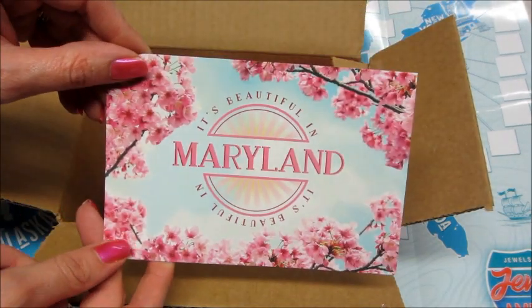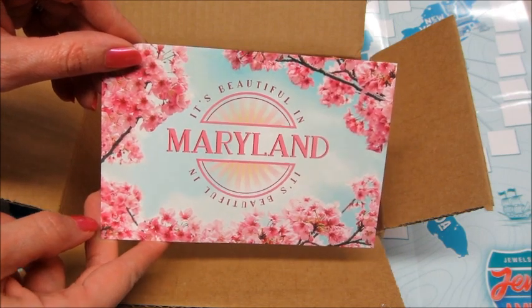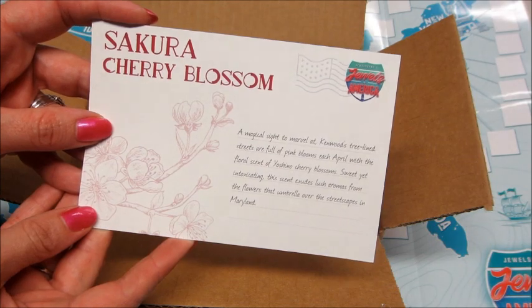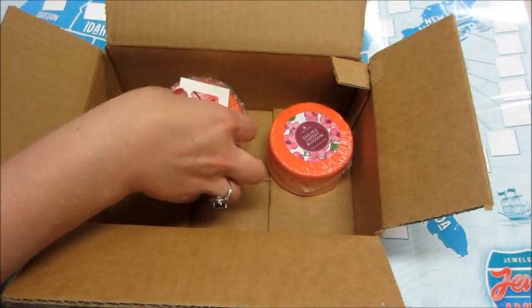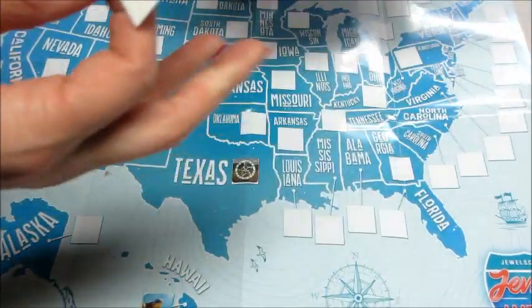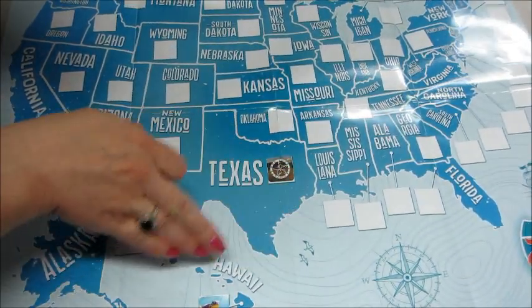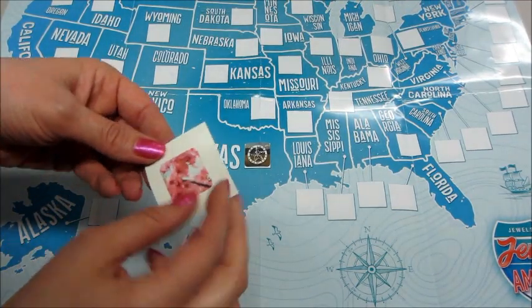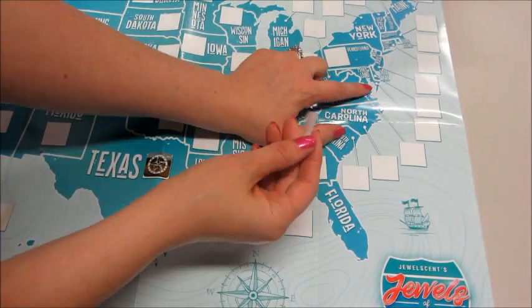So the postcard says, "It's beautiful in Maryland." And then it gives you a description of the scent. And then the sticker. Cute. So we did Texas before and Hawaii, which is way down here. We put the sticker on for Maryland.